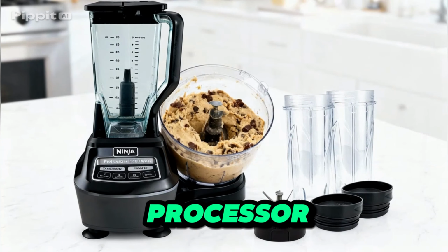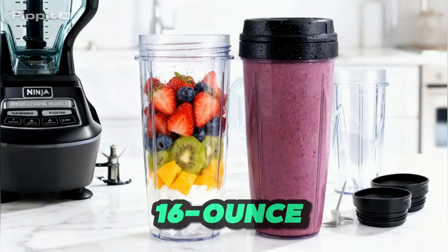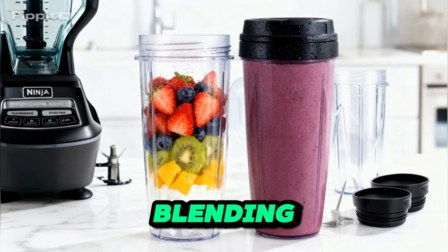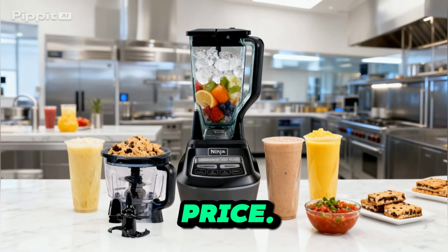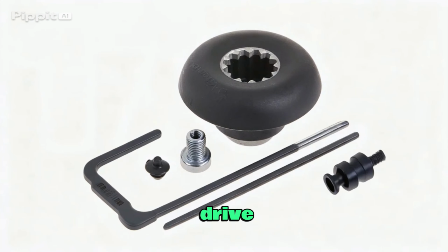The 8-cup food processor handles everything from chopping to dough mixing. Plus 2 16-ounce Nutri-Ninja cups for single-serve blending on the go. Cleanup is a breeze with dishwasher-safe parts. Get professional power and versatility at half price. Upgrade your kitchen today. At number 17, the Vitamix Drive Socket Kit.